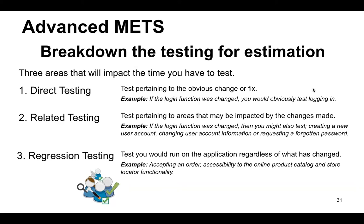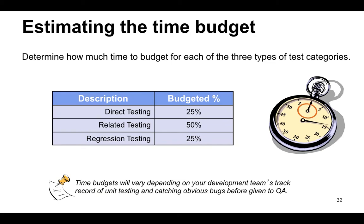Alrighty. So let's assume that you want to test all three of these testing areas. It's pretty likely you're going to do that: direct, related, and regression. So let's decide how much time we're going to budget basically to each of these sections. If you just had 100% to work with, how would you slice that time up? So I've decided in this example here to provide 25% to direct testing.